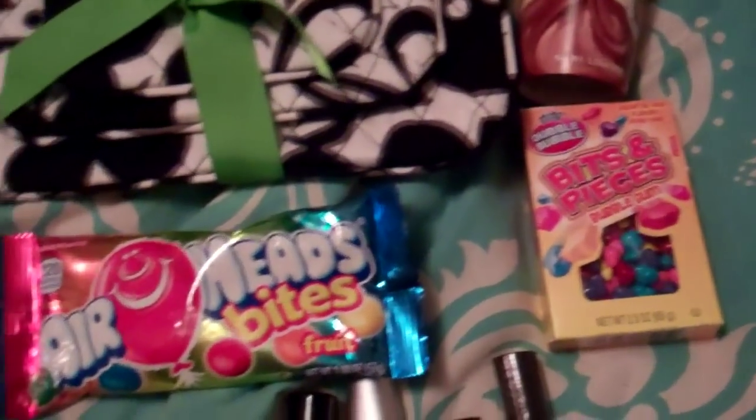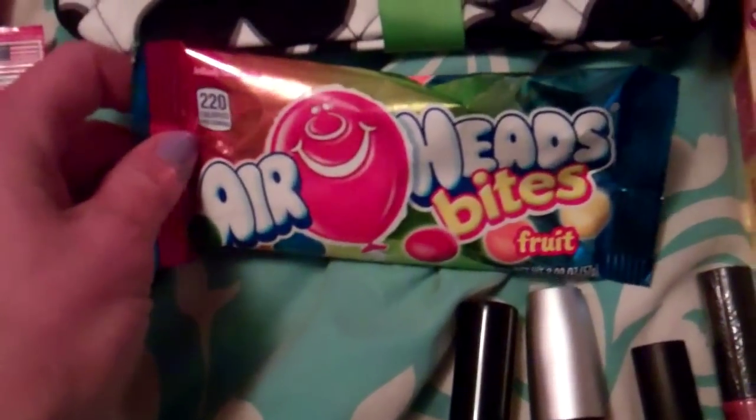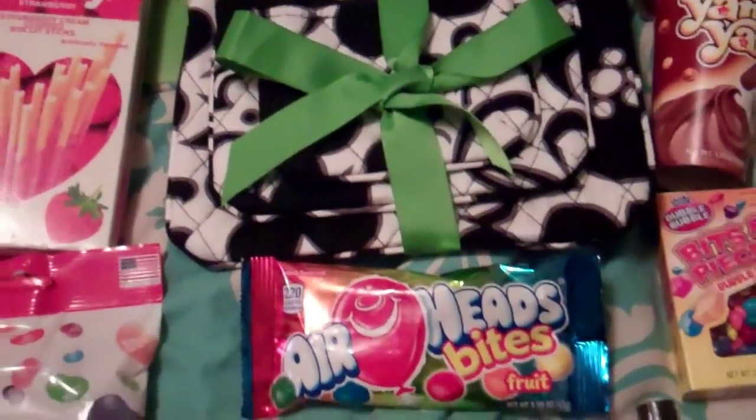Some Airhead Bites. I actually almost ripped into this package and started eating stuff right away when I opened the mail earlier. And then I remembered I wanted to film it for you guys before I ripped everything open. So you're lucky I left it alone.